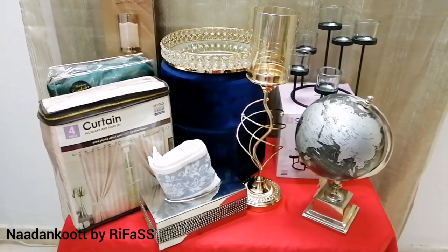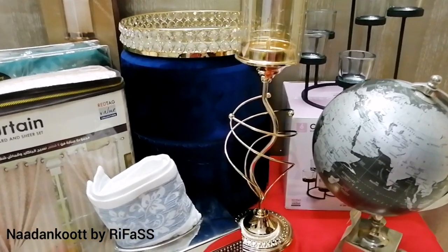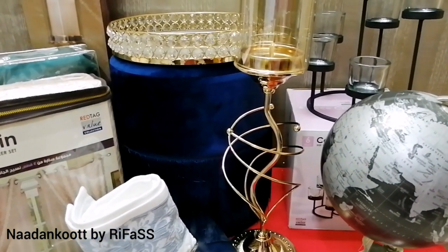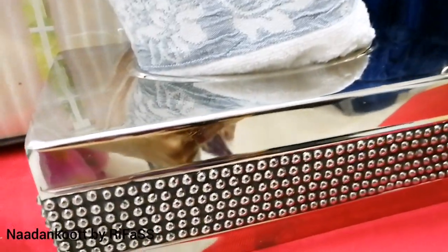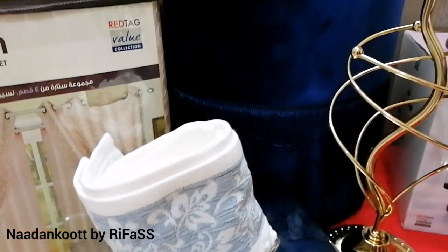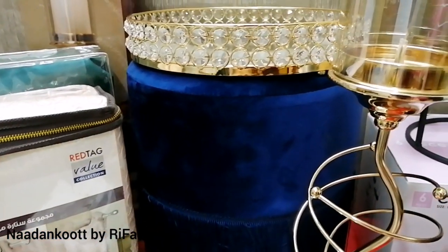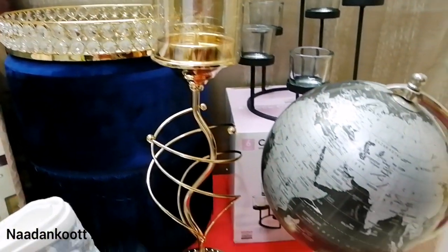This is just a small overview of all the home decor I have. Now that's a pretty tissue box holder with small beads in it, curtains and many more. Now all this doesn't cost much, all are in the 5 to 15 rate.